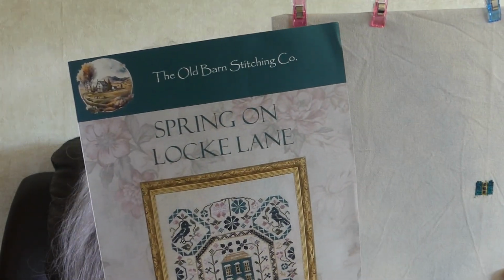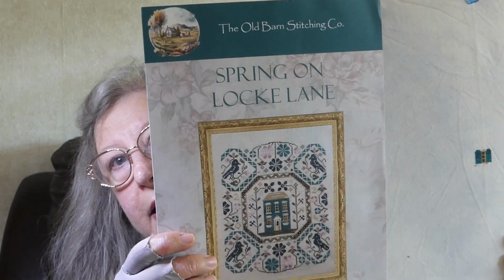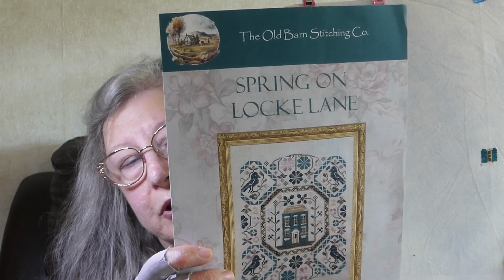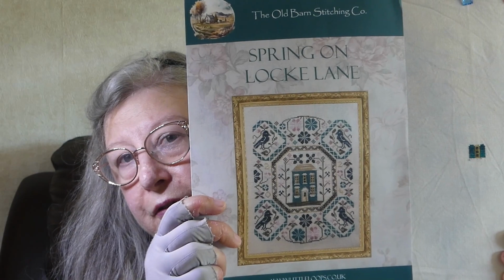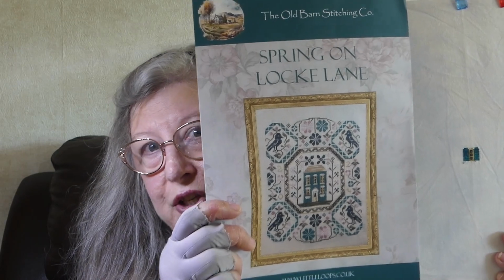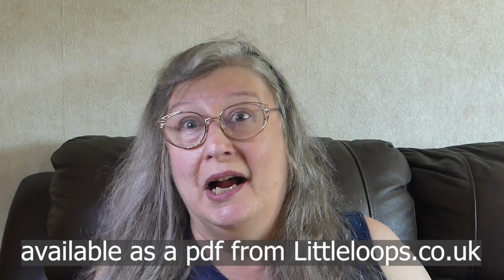It's called Spring on Lock Lane, and it's by the Old Barn Stitching Company, and the designer is Little Loops on YouTube. She's not put a video up as much yet, but this is one of her first few designs in her new company, and she has changed her style a lot, and I'm loving this. I have seen some of the other ones that she's planning to design, and I can't wait. This one is absolutely gorgeous.